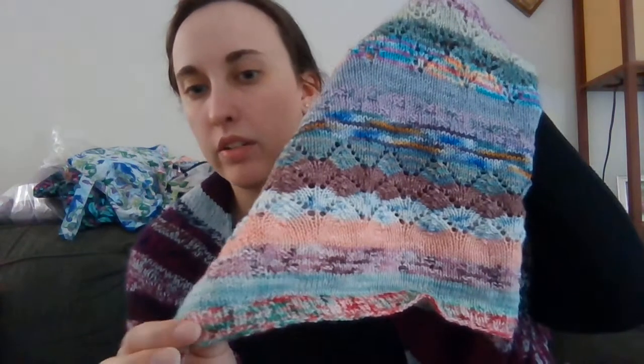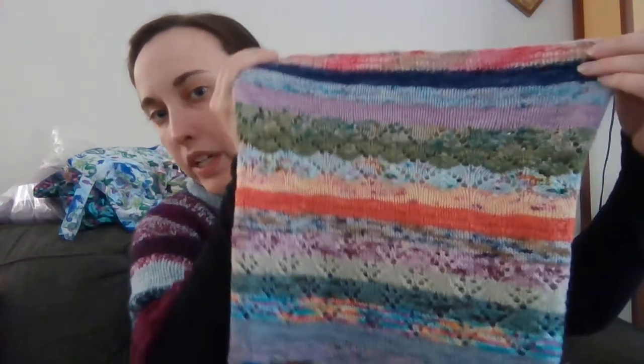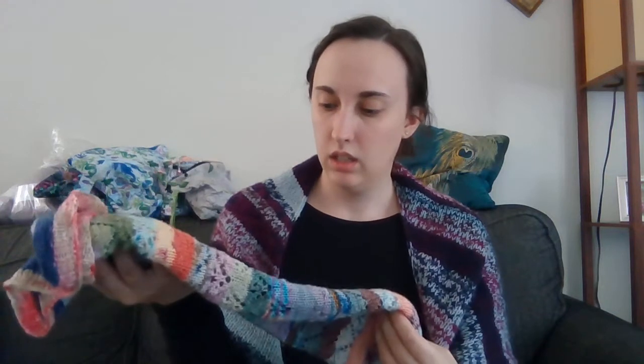Folded. Oh. It started down here, and all the way up. It's so pretty. I like it a lot. Yeah, so I wear that in the winter. Not really much to say about it.